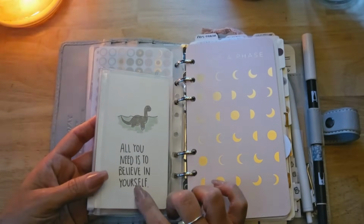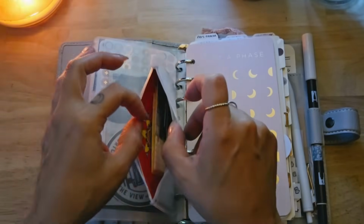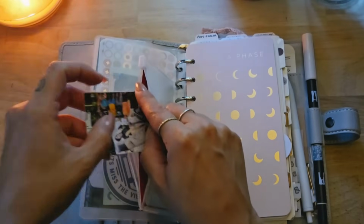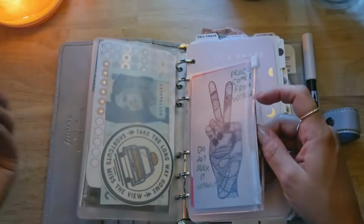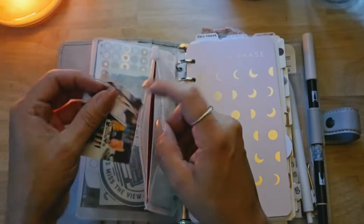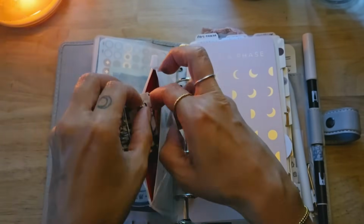In here, this is an A7 zipper pocket. I have a stash of a few of these for my A7 rings planner that I use for cash stuffing, or I am attempting to do that anyways. So I just stole one of the pockets and turned it into an insert for this, so I can keep little pictures like this, and that way they don't look scattered.